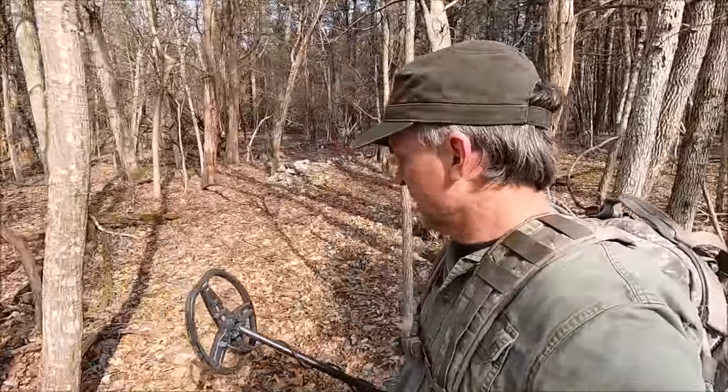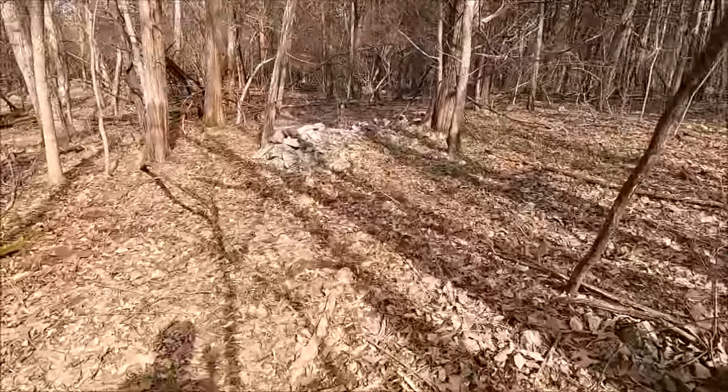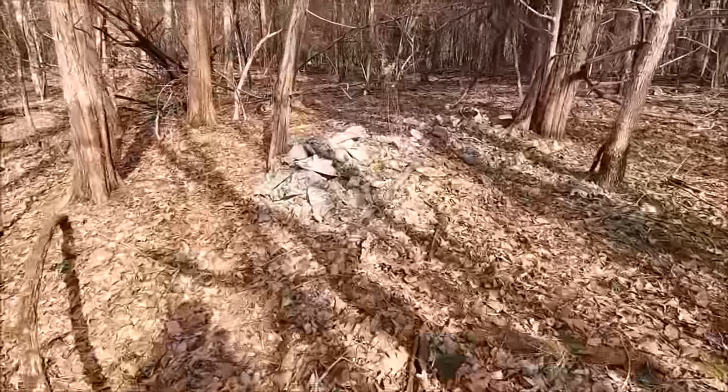All right, that way. Sorry I'm a little out of breath, but troll train. I'm trying to get to where I think that home site is, so we're going to hunt that today. I need to find it and hunt it before everything grows up and gets real green. But I wanted to show you these rocks over here. I am detecting as we go along, but I'm moving really fast up and downhill.